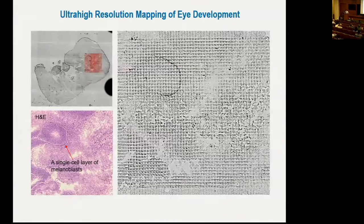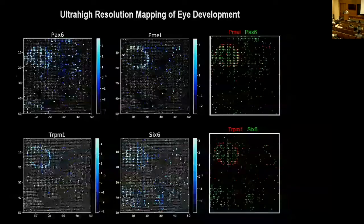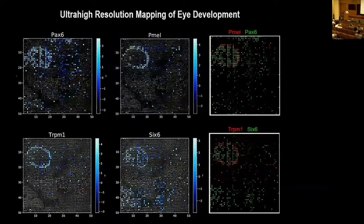I thought that's unfortunate, but anyhow, let's go ahead and process the sequencing data. But it turns out that's not a nerve fiber. That's really a very thin layer. It's actually a single cell layer of melanocytes lining around the eye field. At this stage, the eye field is at a very, very early stage, only called the eye vesicle, and there are not even optic cups yet. It's an optic vesicle.